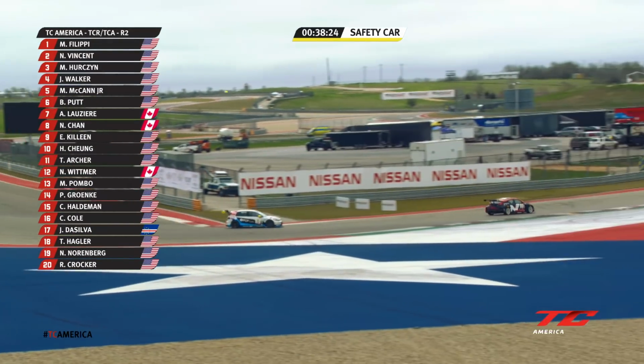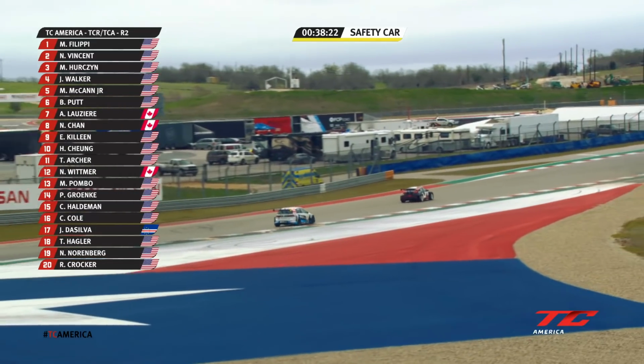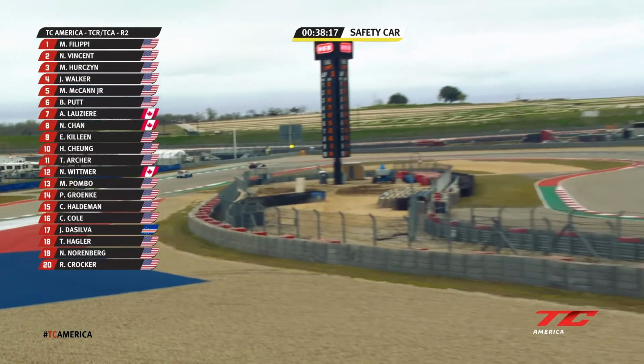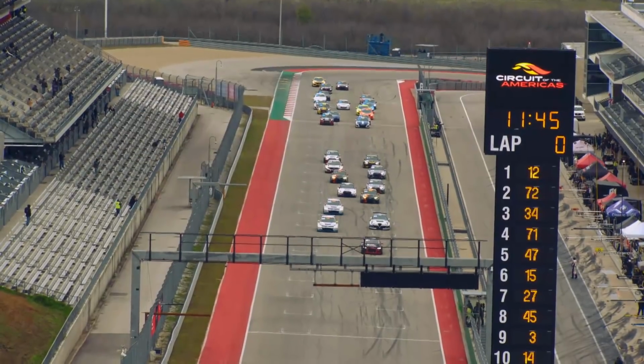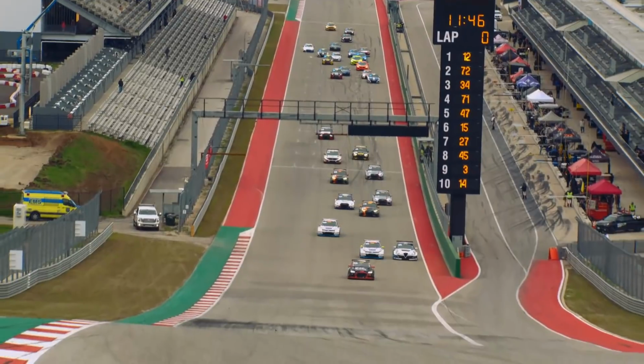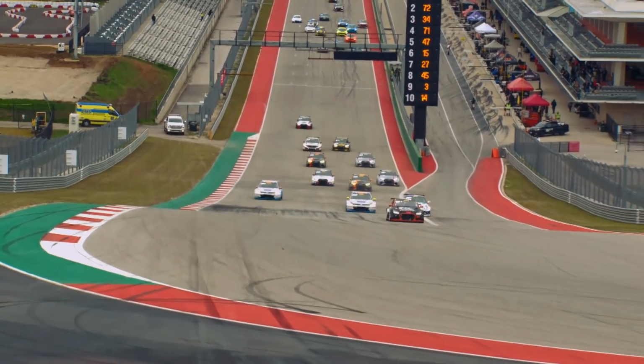The start is under review, and I think for Mason Filippi, he really started to accelerate pretty aggressively quite a while before we in fact saw the green flag displayed. So I'm sure they'll analyze that. You can see he's got about a 4-car length lead there as they get to the stripe. And Walker, that great start once again.